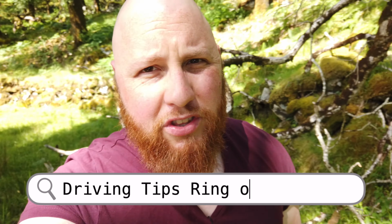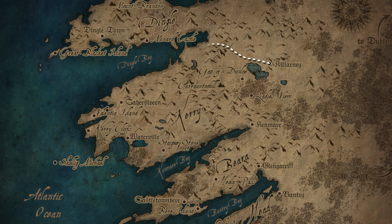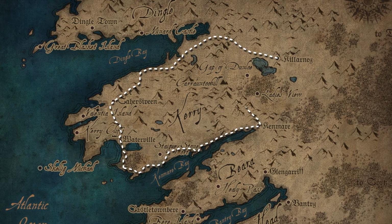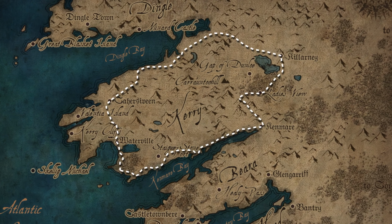Definitely. So I've been living on the Ring for about 6 years now, and there's some things to consider when you're driving the Ring of Kerry that I think you might find helpful. So let's get into it. 15 tips. I might throw in a few bonuses as well. So number one is toll roads.